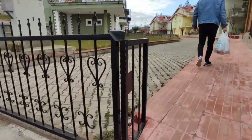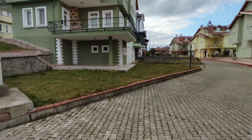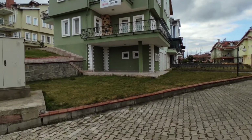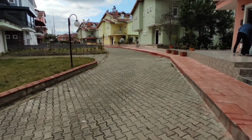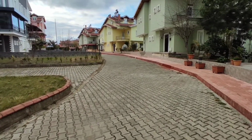This project consists of a total of 41 villas on the 30 acres of the land. This villa, our villa. The villas are designed as twin villas and are located in Trabzon, Yıldızlı area.